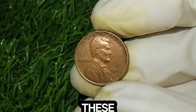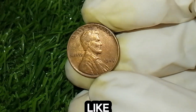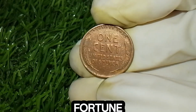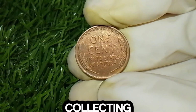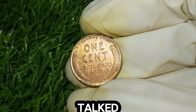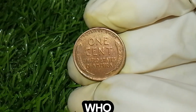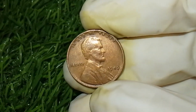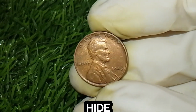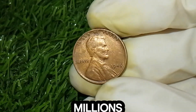Imagine finding one of these rare treasures tucked away in a drawer or passed down from a family member, realizing that what seemed like a common coin is in fact a once-in-a-lifetime discovery capable of changing your fortune. That is the kind of dream that keeps the coin collecting world so fascinating, and why the 1945 wheat penny continues to be one of the most talked about coins of the 20th century. So whether you are a seasoned collector or just someone who loves stories of hidden treasures, the 1945 wheat penny represents the ultimate reminder that extraordinary value can hide in the most ordinary places, and that even a single cent can carry a story worth hundreds of millions.